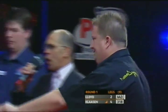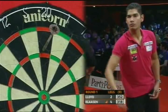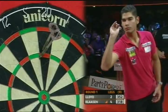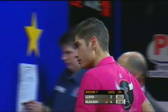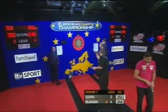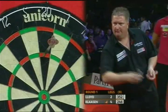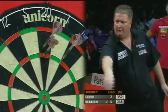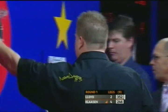They played recently in a tournament in Holland, and Colin Lloyd hit 11 180s. Was 2 sets to 0 up and lost to Klaasen. So both these players, big 180 scorers. Is this going to affect Klaasen? He knows he's had darts. He should be in the back room now, sipping his glass of water or cup of tea. But he's still got some work to do.